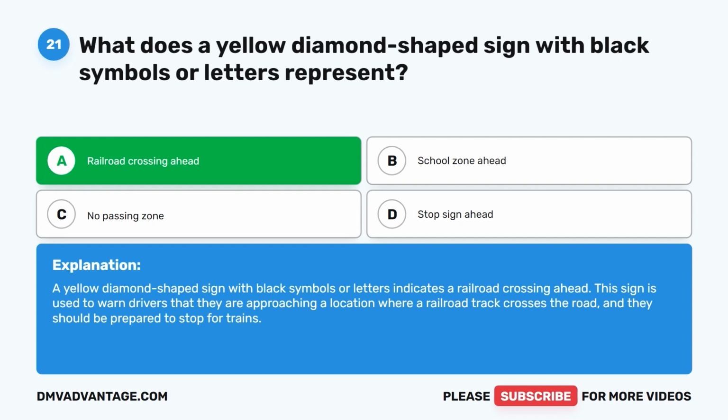This sign is used to warn drivers that they are approaching a location where a railroad track crosses the road, and they should be prepared to stop for trains.